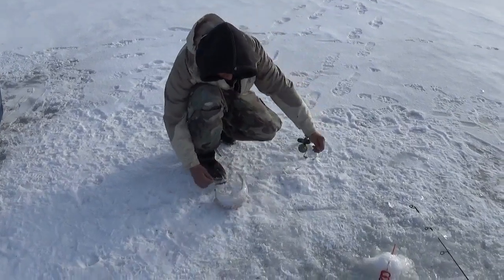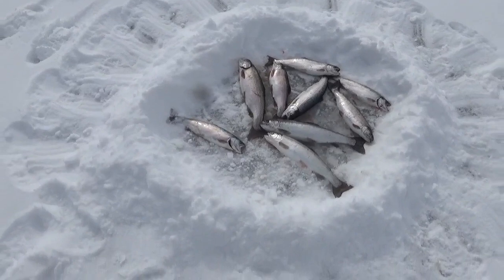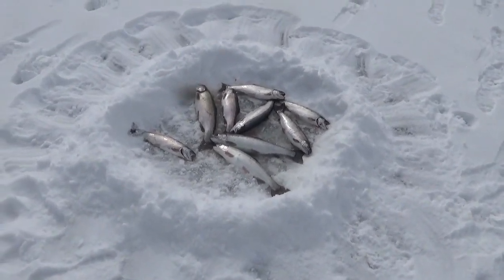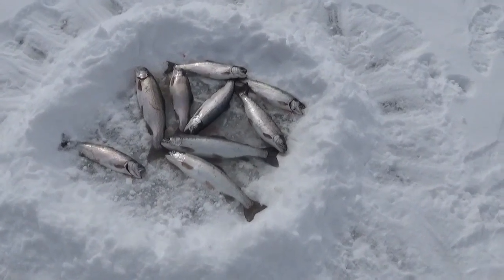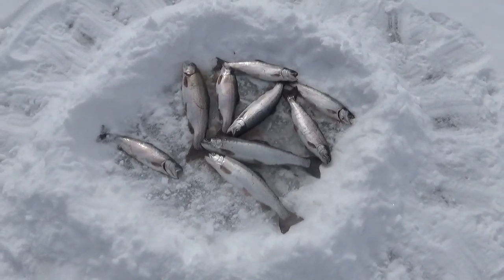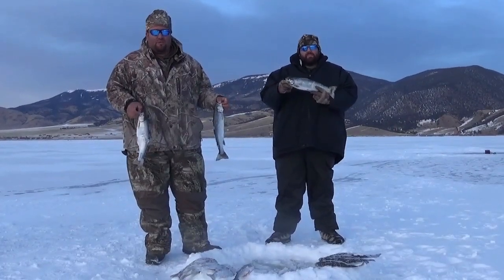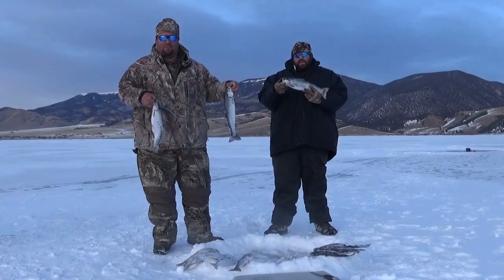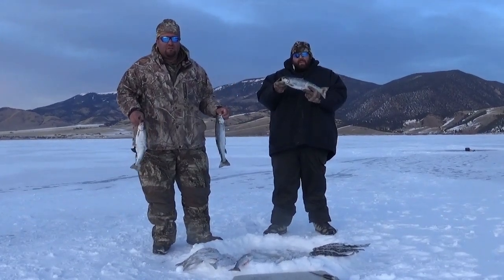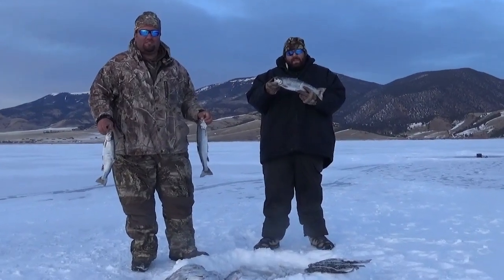Well, looks like I'm done fishing for the day. Not doing too bad. Some big trout. Dinner tonight. All right, everyone, it's the end of day two. We caught all the fish that we wanted to keep to cook, and we let a bunch go. Caught a ton of fish today. It was a blast. It was fun hanging out here at Eagle's Nest.